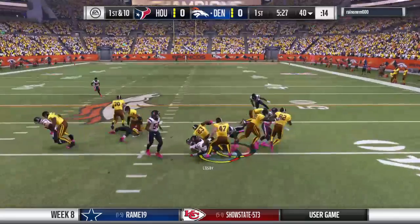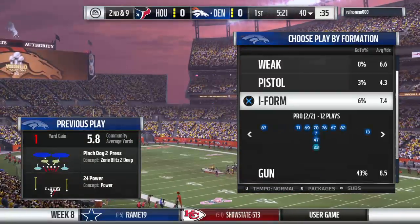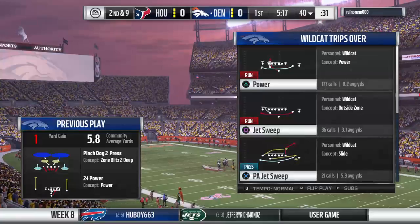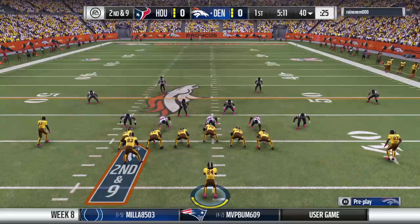They'll give it to him right up the gut. And he's stopped immediately there. Just a yard on the first down carry, so it's 2nd and 9. And when this offense is clicking on all cylinders, the running back is in sync as well. The focal point. Runs, catches, blocks, sets the tone for the offense.